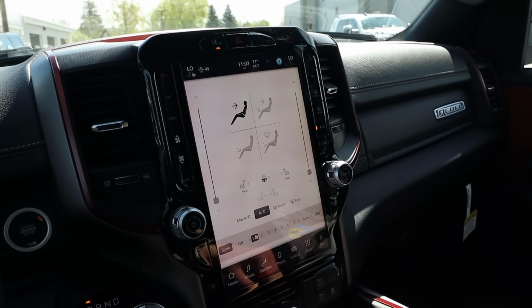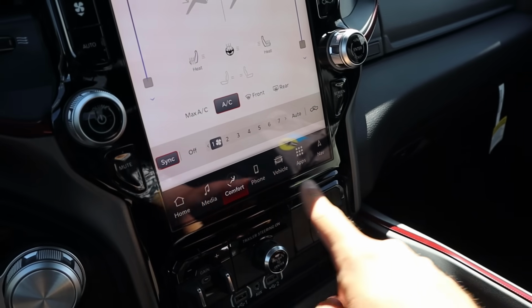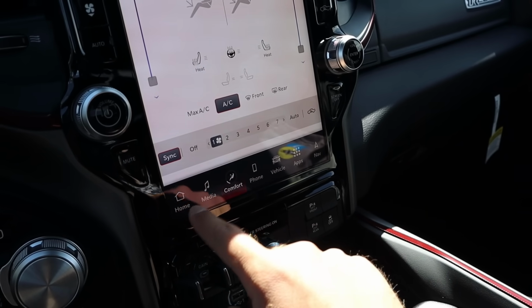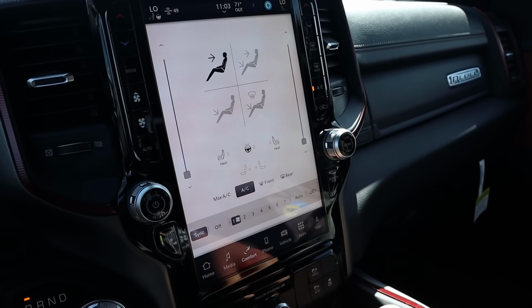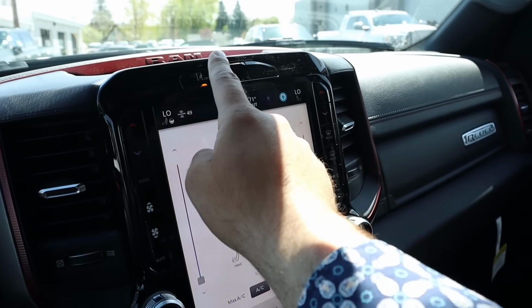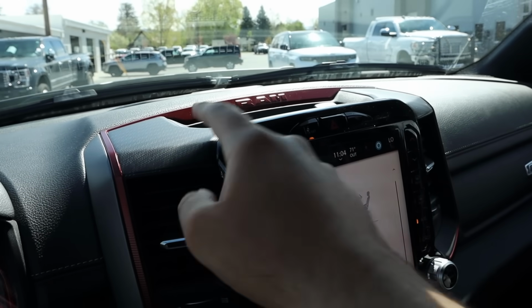So analog controls for the climate on either side, radio controls on top of that. Then you got a shortcut bar here at the bottom, quick response time with it. And you probably noticed heated seats, heated steering wheel, no cold seats with this or anything like that. Do have lane departure there at the top. It's still have a 12 volt there for charging. Look at that, nice trim.